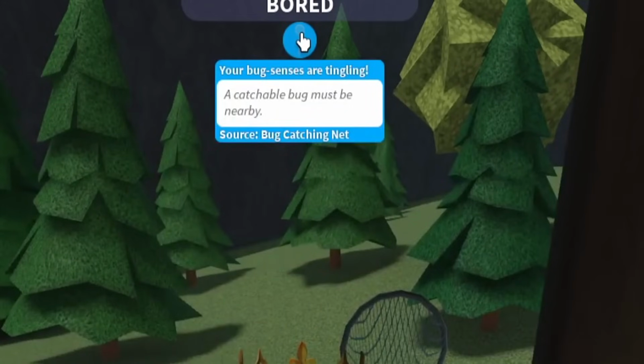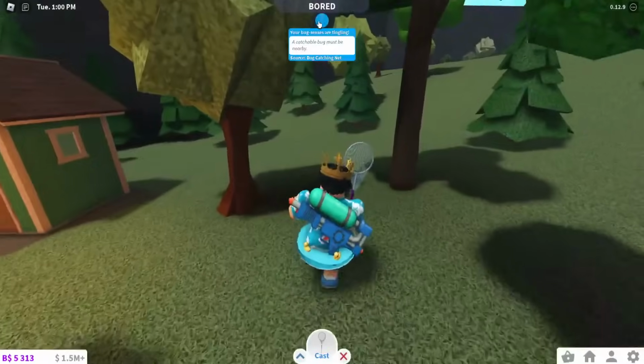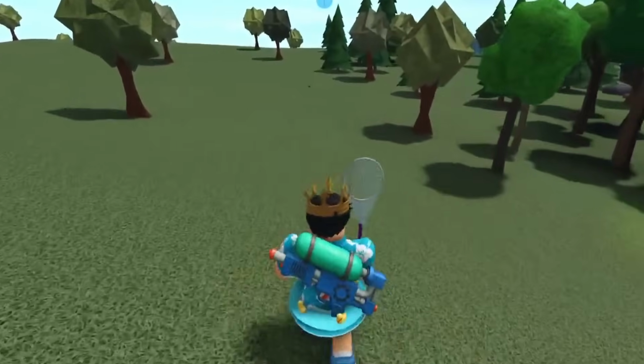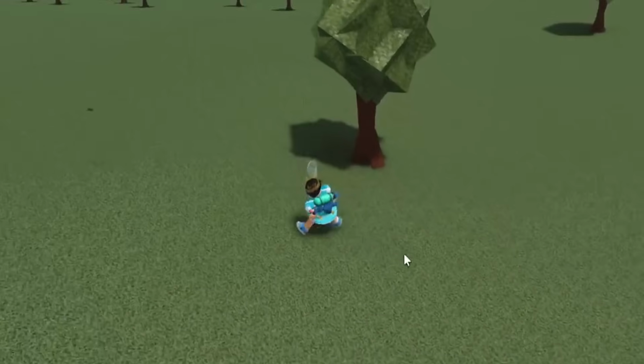What is this? A casual bug must be nearby. Okay, your bug senses are tingling. What does that mean? Okay, so if a bug is nearby, this will pop up. Oh my gosh, there's a bug right here. I'm gonna catch it. I'm gonna catch it. We're gonna start swinging.